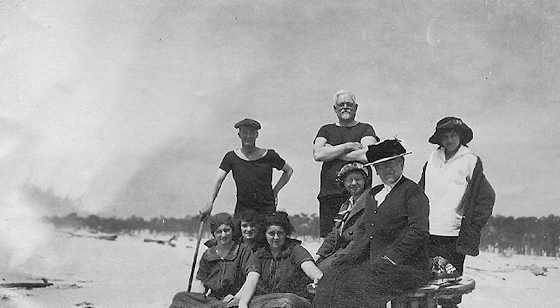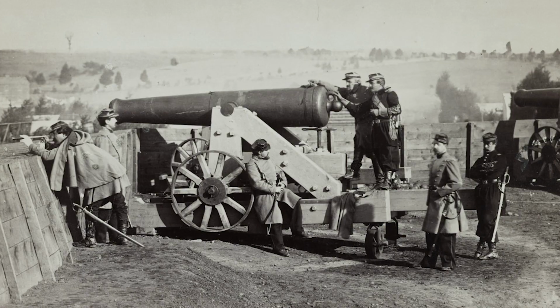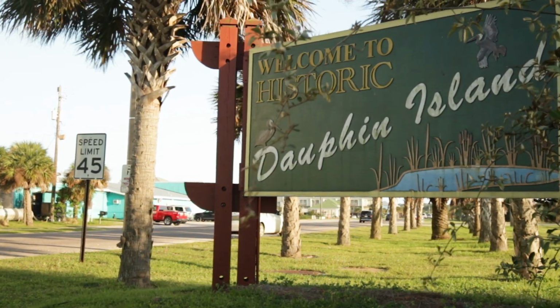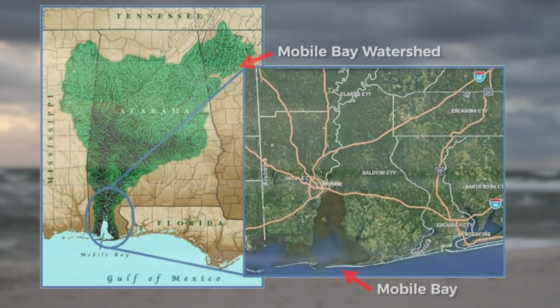There's a tremendous amount of history here, whether you go back to the Indian shell mounds, the Battle of Mobile Bay with historic Fort Gaines, and so all of those things, that's what's really a big part of the appeal that Dauphin Island offers. The Mobile Bay watershed is special.